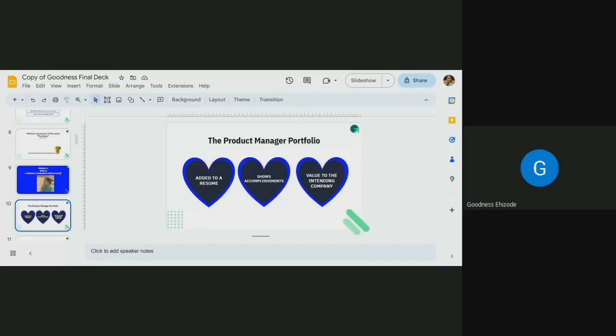It is going to be an additional attachment. Sometimes it is requested. Other times, if it is not requested, it is important that you add it, because it gives you an edge compared to someone who didn't send their portfolio. If they see your portfolio, it will be able to convince them and pitch to them what your experience is and what your accomplishments are.